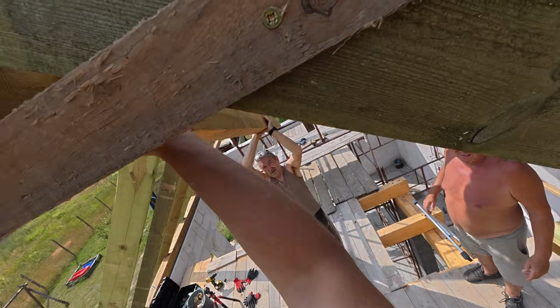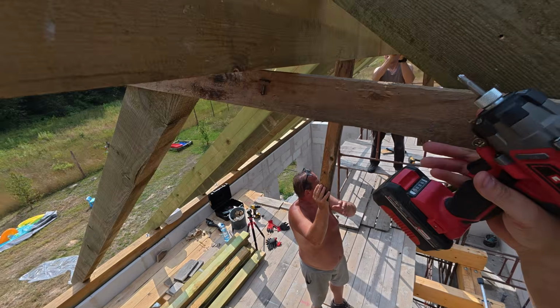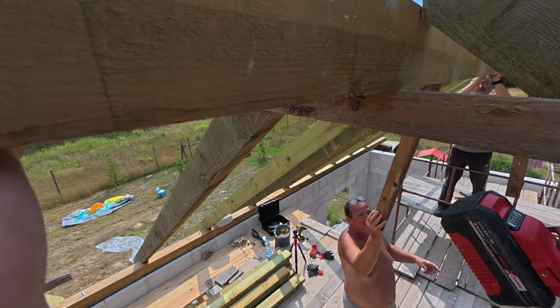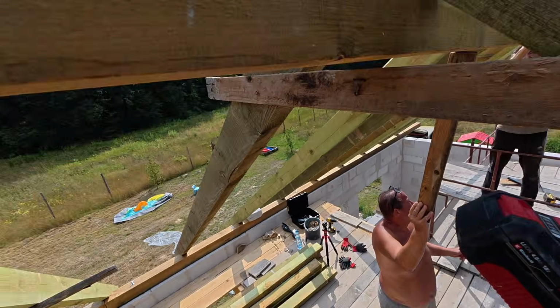And finally, the last missing piece, the middle ridge beam. It went in perfectly, no adjustments, no fixing. Looks like this time the measurements actually paid off.